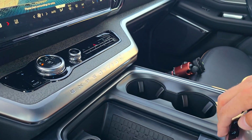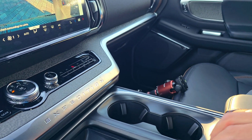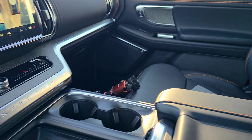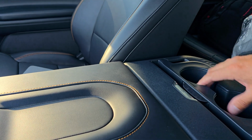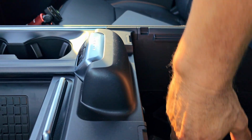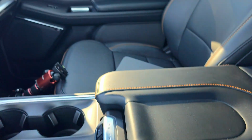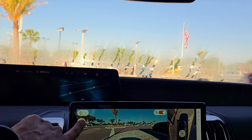Not to mention that by doing so, you're also allowing the passengers in the back quicker access to the cup holders, which are located right here. And then, of course, this opens as well. Well, there's plenty of stuff in here. Definitely lots of space to put stuff inside. Well, this is the interior of it.